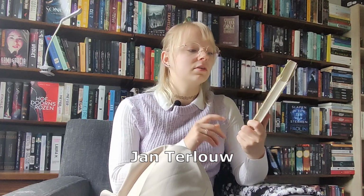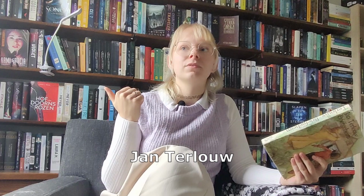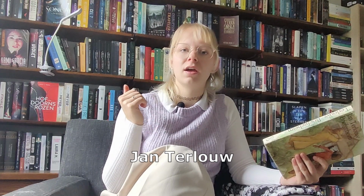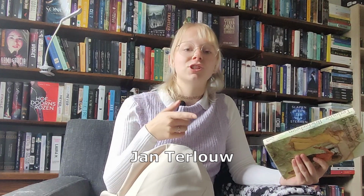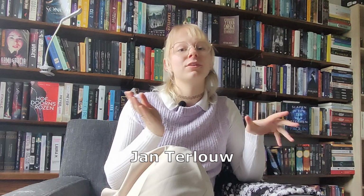So the only older books you may pick up when you're trying to read another language, please stick with children's books. Jan Terlouw has a very accessible writing style in Dutch, so please check him out. This book is about a secret letter. Oh yeah, I was confused with another story, but this is about a secret letter and spies. But we also have something about the Second World War winter, and we also have a book about Dutch history, the watersnoodramp.